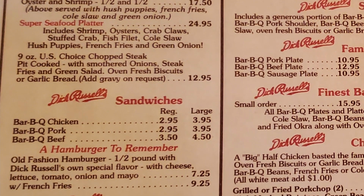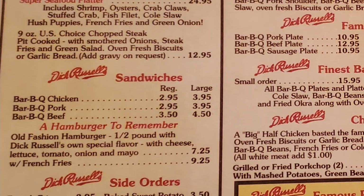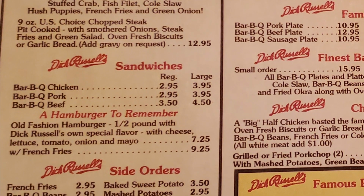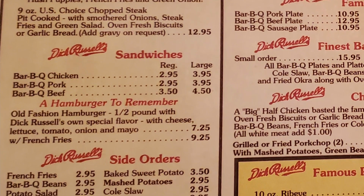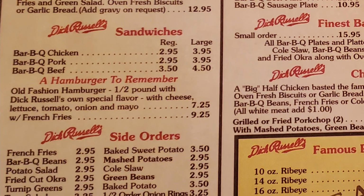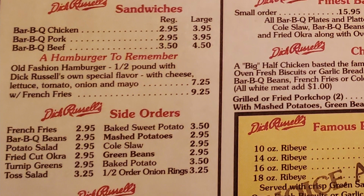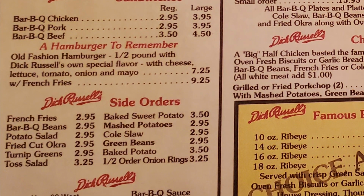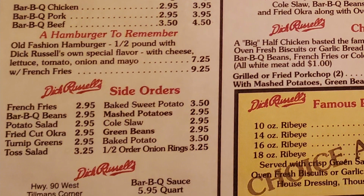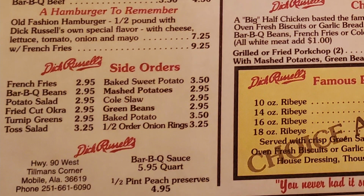Then we have our sandwiches with barbecue chicken, barbecue pork, barbecue beef, hamburger to remember, old-fashioned hamburger, half pound with Dick Russell's own special flavor with cheese, lettuce, tomato, onion, and mayo. We have Dick Russell side orders with french fries, barbecue beans, potato salad, fried cut okra, turnip greens, tossed salad, baked sweet potato, mashed potatoes, coleslaw, green beans, baked beans, and a half order of onion rings.